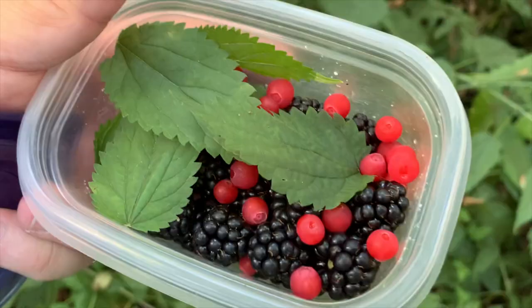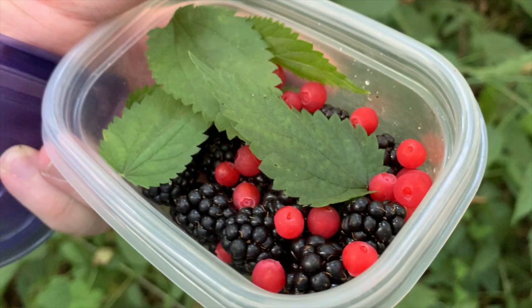Yeah, that's looking absolutely beautiful. I love the colors in there. We got some green, we got the blackberries, we got red berries.